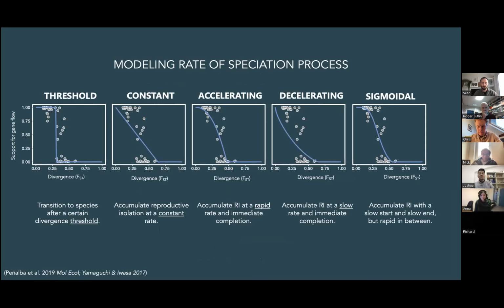And so it's really looking at, okay, how do we best reflect this? Is it more of a threshold model? Is it a quick transition? Is it constant, accelerating, decelerating, and so on? So it's just fitting these different trajectories through the data that we have.